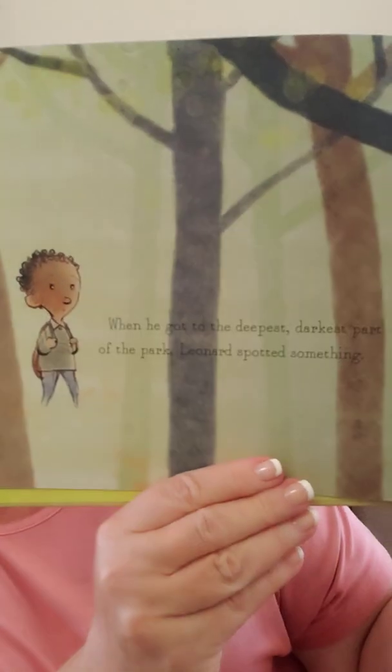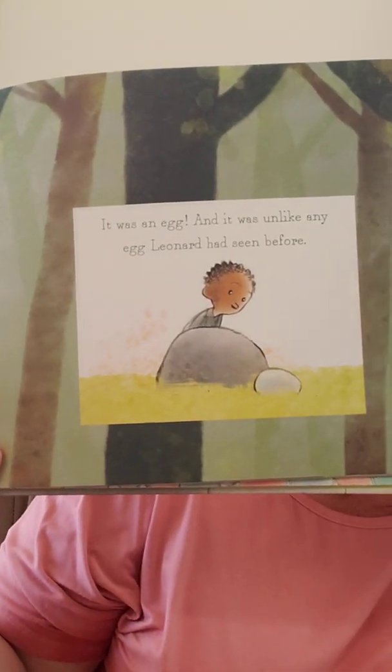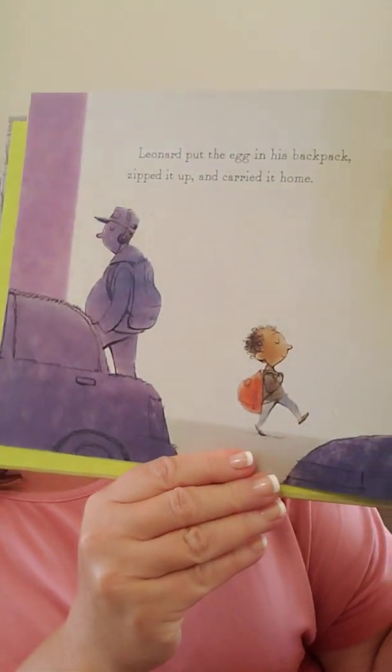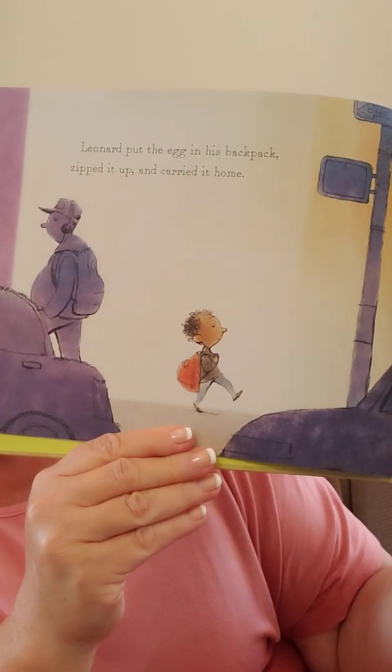When he got to the deepest, darkest part of the park, Leonard spotted something. It was an egg, and it was unlike any egg Leonard had seen before. Leonard put the egg in his backpack, zipped it up, and carried it home. Now, I wouldn't recommend taking anything home that I find in the park, but we're going to see what happens.